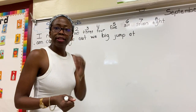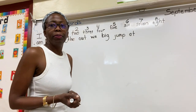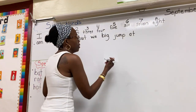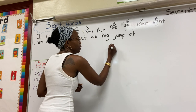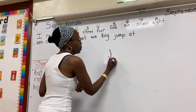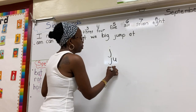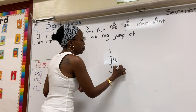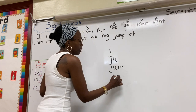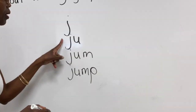Now there's another technique that you can use with students for learning their sight words. It's called the word pyramid. Say the word is jump. The first letter they put down on their paper is a J. The next is a J and a U. Then a J, U, M. And then the last letter they put down would be the last letter in the word. So in this sense, they're building a pyramid.